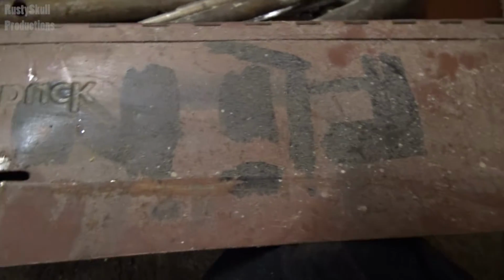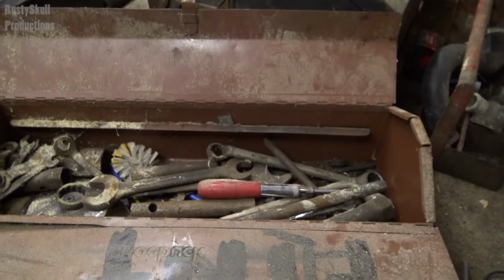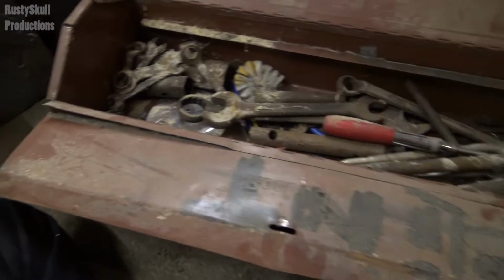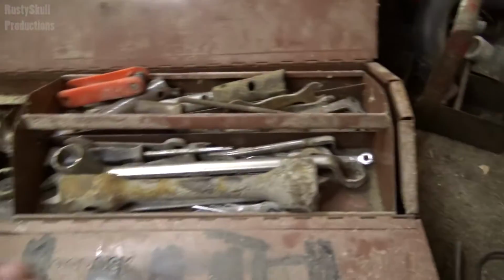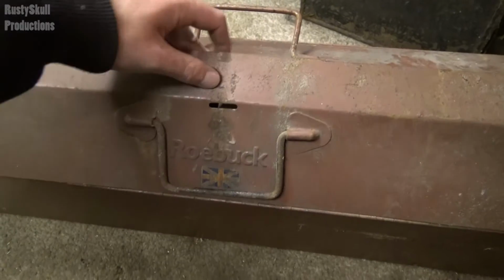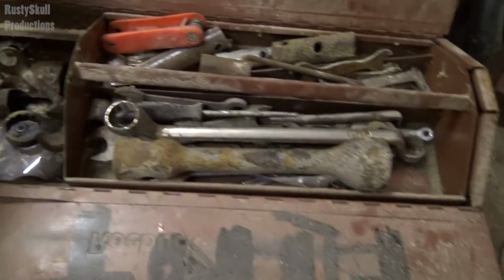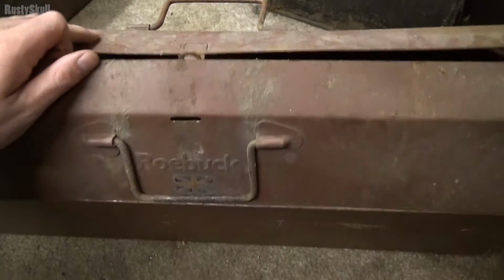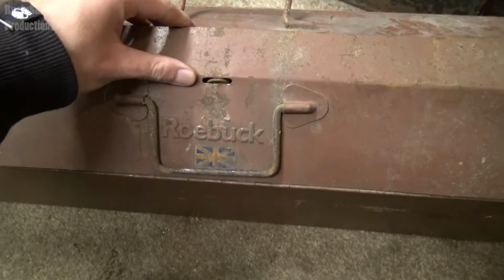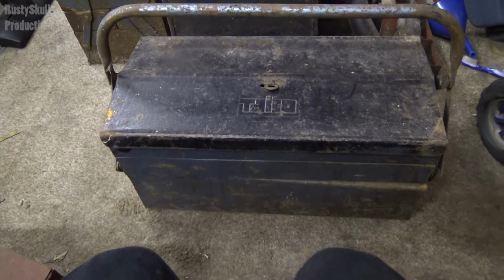What does that say on here then? No idea. Very nice box. Right. This is number 2. Right, let's move it aside and get another one. Right, so we've got another one.